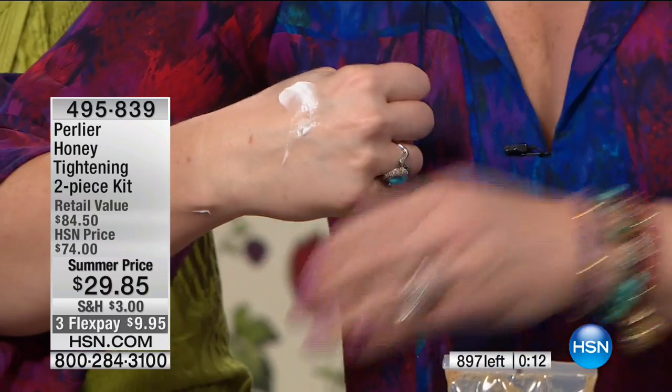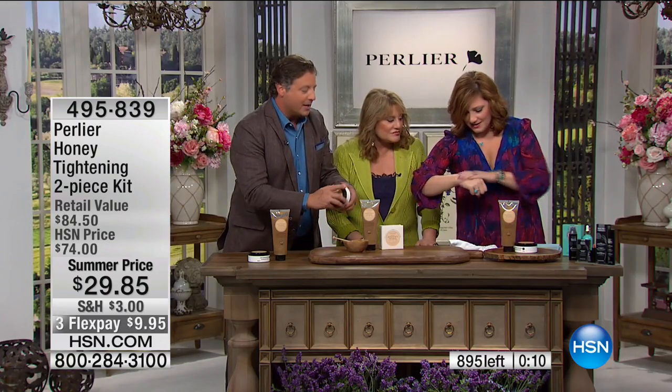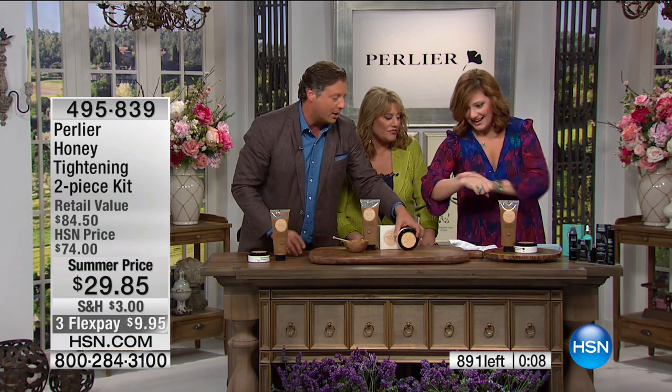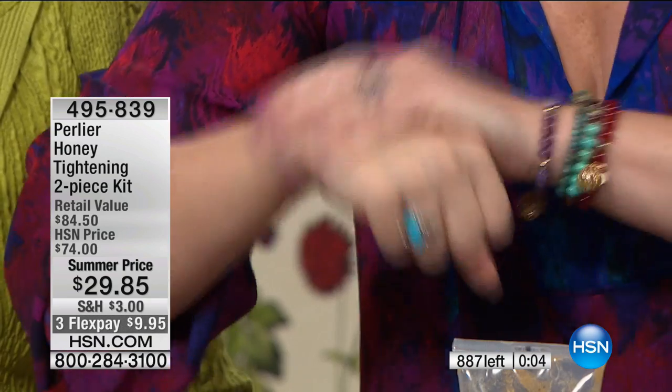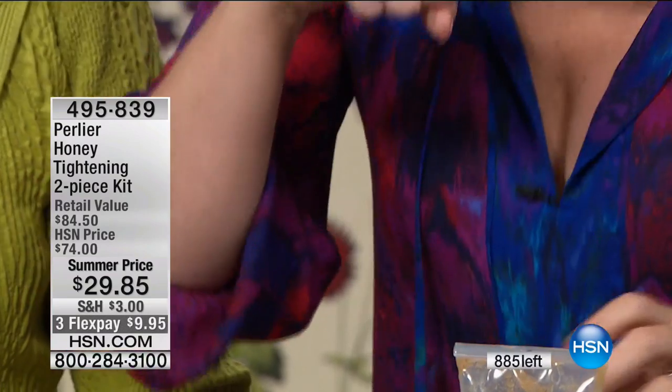All right, now rub that cream in. That was right before my eyes. And you tell me tonight that you're not buying this. Wow. I am buying this already. Tell me you don't try this. Oh, my gosh. It smells so good. Doesn't it smell amazing?